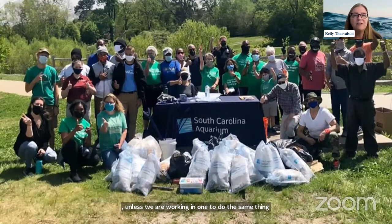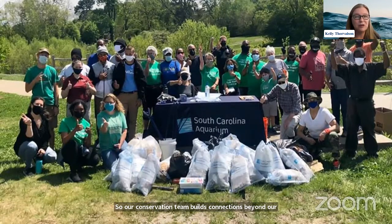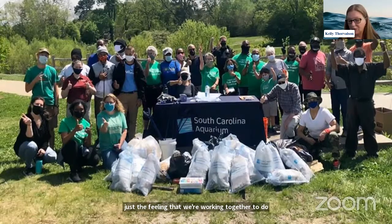So our conservation team builds connections beyond our walls in communities across the state with hands-on litter sweeps with data collection. If we didn't have masks on in this picture, you would see 30 smiling faces. This was a sweep in Spartanburg, South Carolina, and there was such incredible energy and camaraderie and just the feeling that we're working together to do something good and healthy for the environment and ultimately for us.